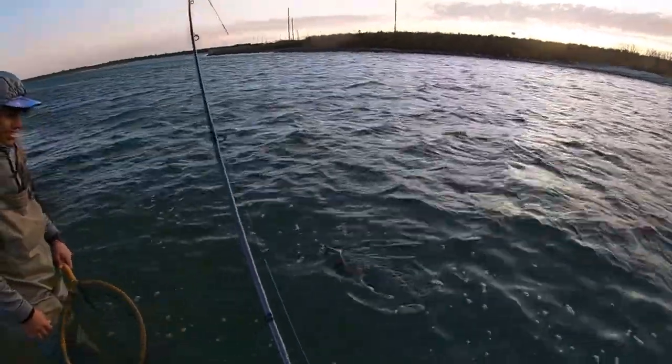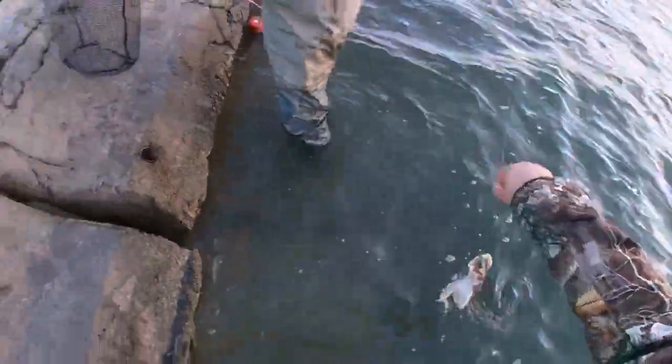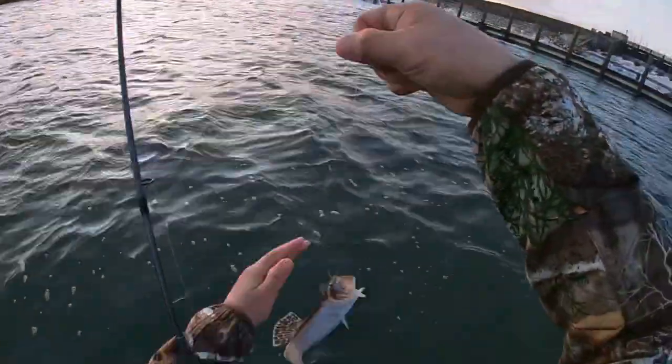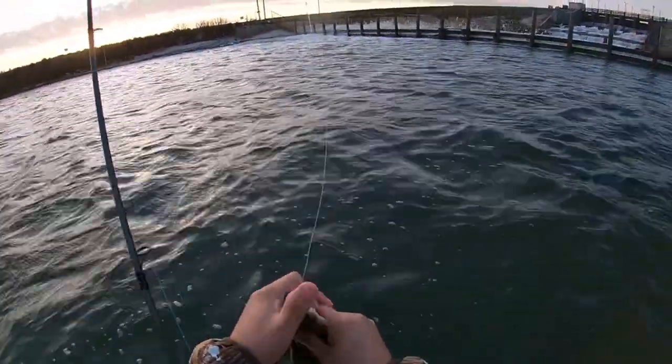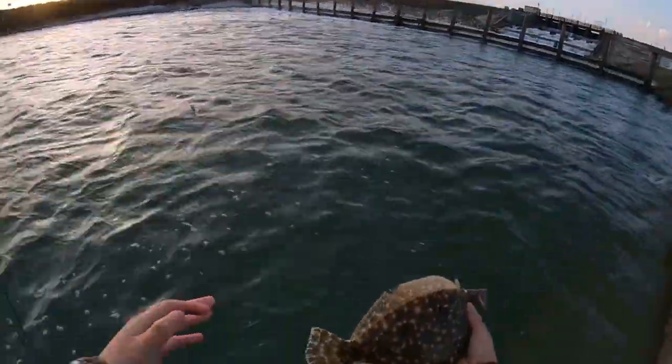Flounder. Dude, I didn't even touch my lure. He had it already. Flounder number two. The Vudu. Flounders want the Vudus, not the trout. Nice little flatty.